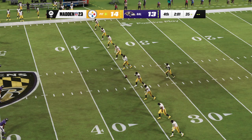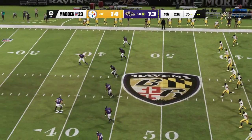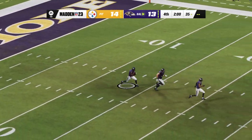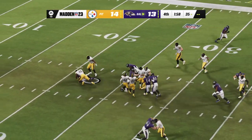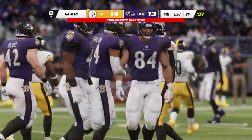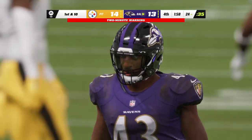Boswell now to kick it away after the touchdown. Hill is going to take it out of the end zone. And he'll be stopped right around where he would have been had he gone down to a knee, maybe a yard shy of there at the 24.